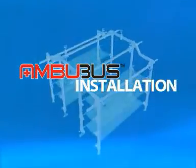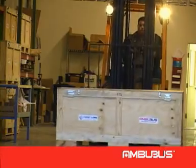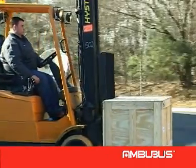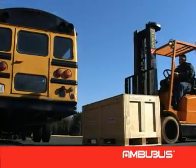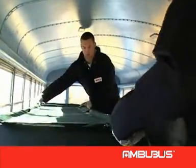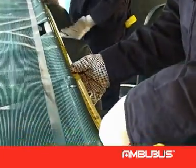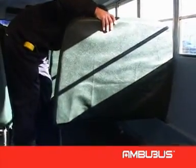AmbuBus installation begins with setup. First, the AmbuBus has to be forklifted or hand-carried out of storage. The crate should be placed close to the bus's emergency exit to expedite the loading process. Size up a stretcher in the bus to determine how many seats have to be removed. The seats are easy, however the most time-consuming to remove. Remember to leave some seats for caregivers.